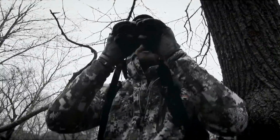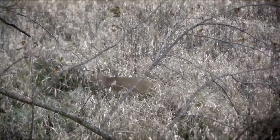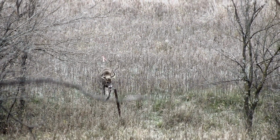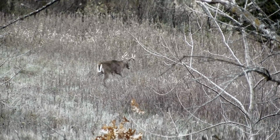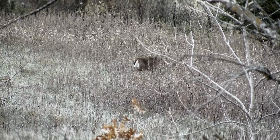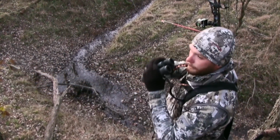So that night in the tree, I was hoping for another encounter with him, but I knew of another really old, heavy 10-pointer. He wasn't a very appealing looking deer, but definitely one of the older deer that I've ever had a chance to hunt. So we had options. We had great weather conditions. We had a perfect stand set up. So it was just sit back and hopefully we were in for a good show.